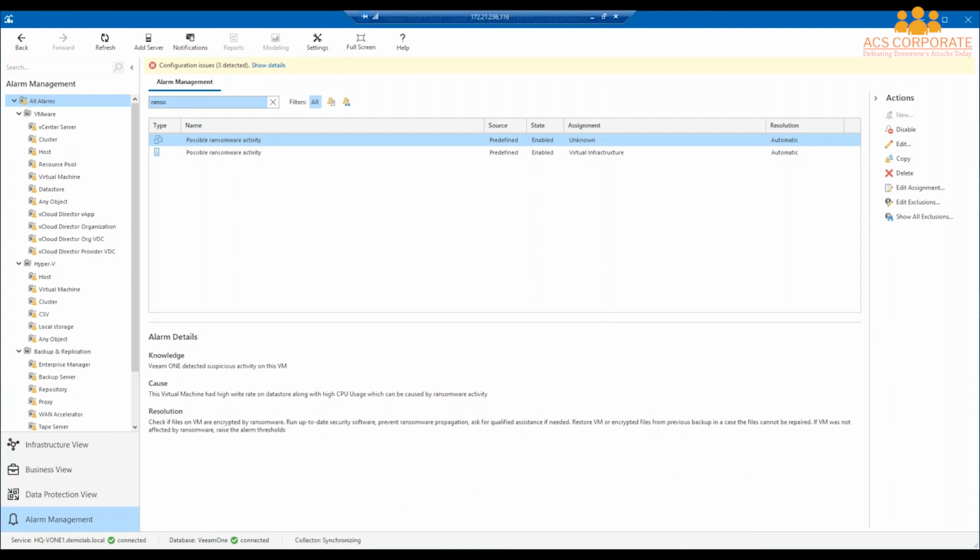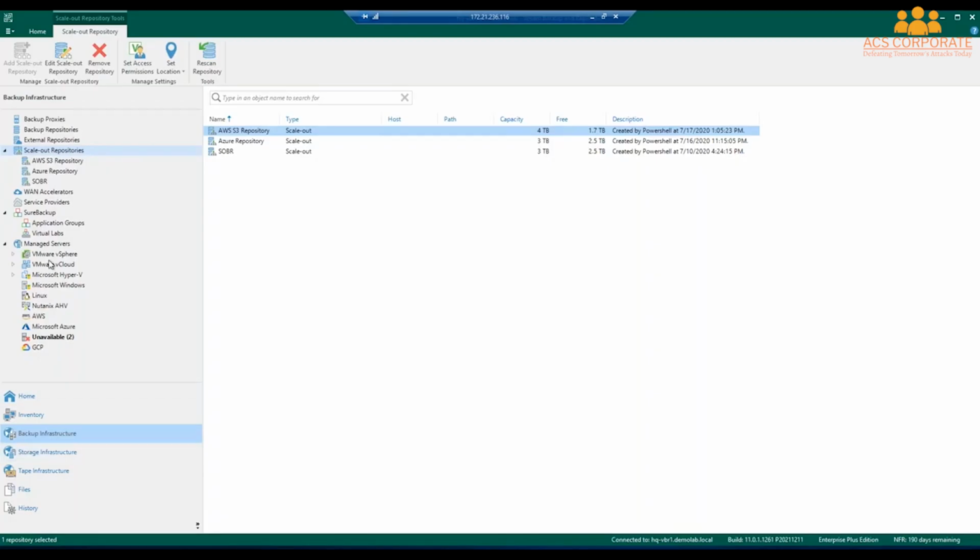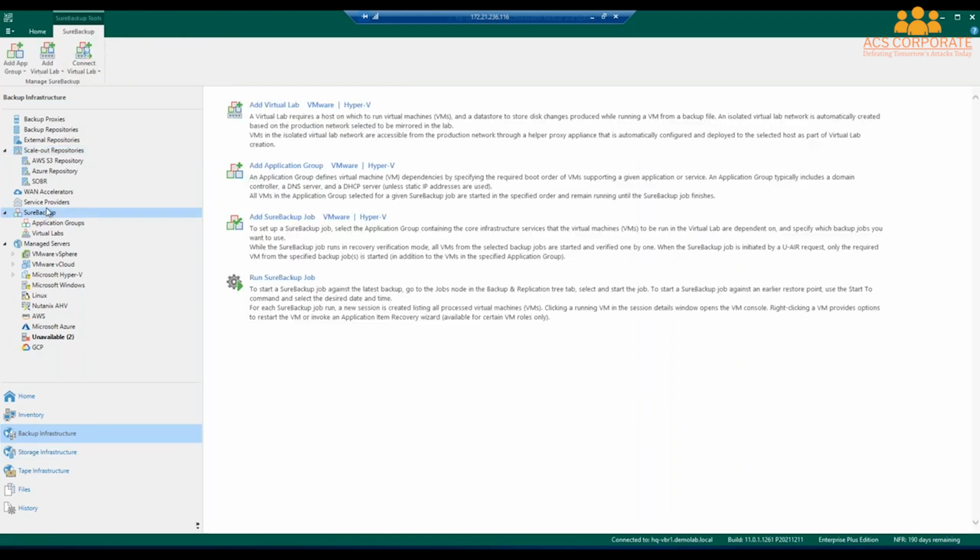Now it's time to talk about part 3, and that is making sure that your backups are recoverable. And you can do that with data labs, specifically SureBackup for VMware and Hyper-V, and SureReplica for VMware. And you control these from the Veeam Backup and Replication console, from your backup infrastructure right here in SureBackup. Both SureBackup and SureReplica are a type of technology that allows you to create an isolated environment within your infrastructure that does not affect your production environment.